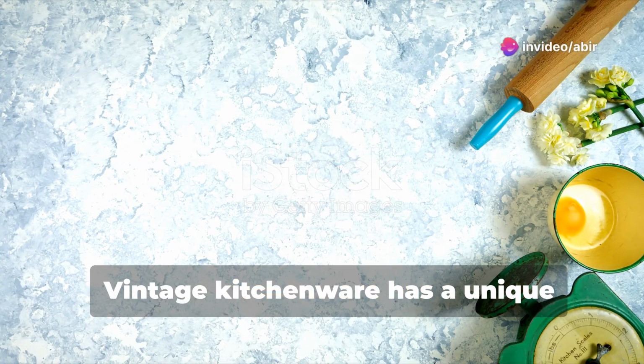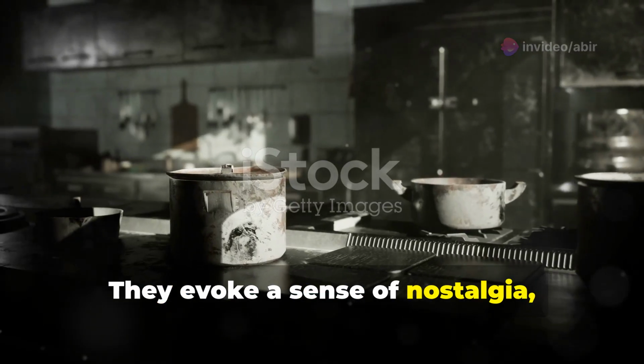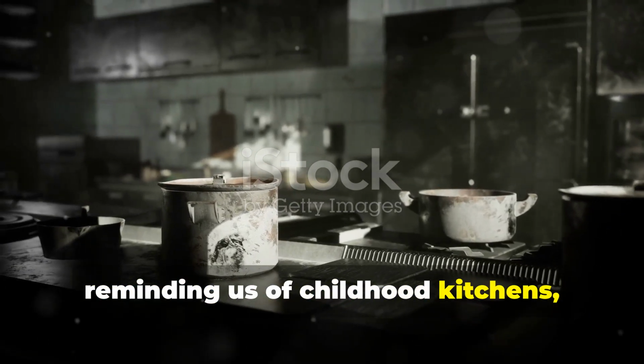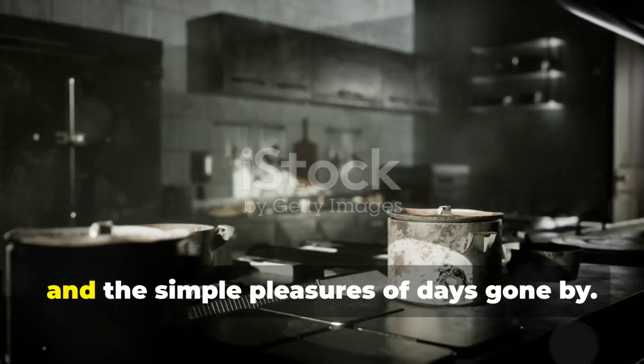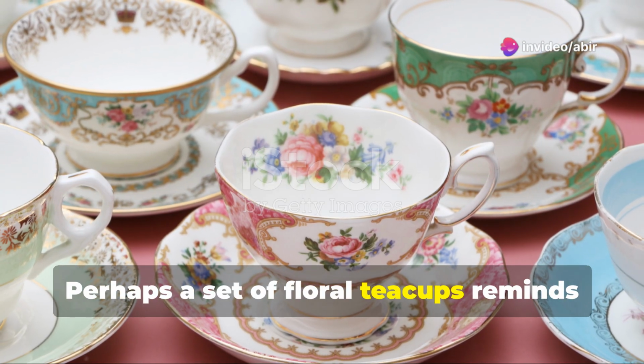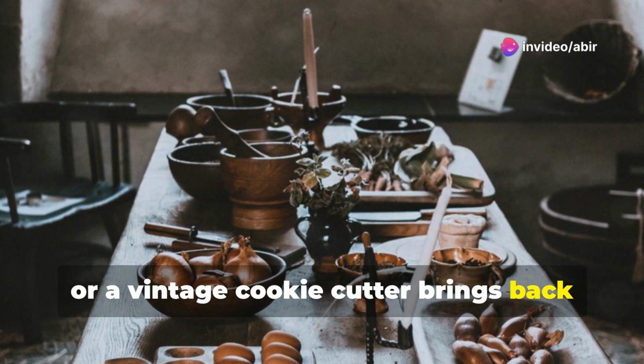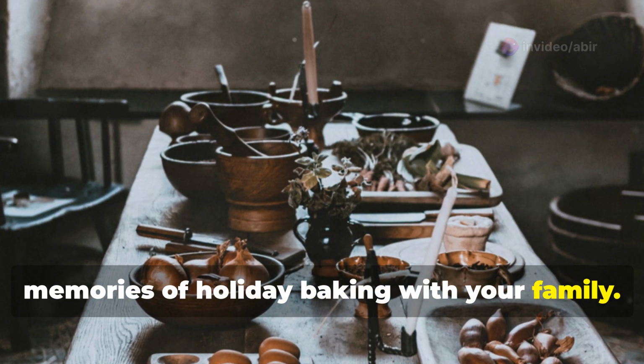Vintage kitchenware has a unique ability to transport us back in time. They evoke a sense of nostalgia, reminding us of childhood kitchens, cherished family recipes, and the simple pleasures of days gone by. Perhaps a set of floral teacups reminds you of tea parties with your grandmother, or a vintage cookie cutter brings back memories of holiday baking with your family.